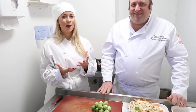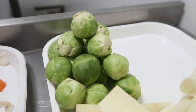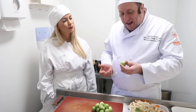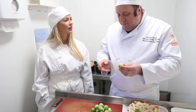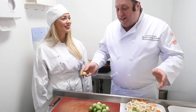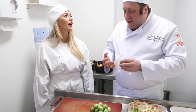On to sprouts now, which just makes you think of Christmas, and James is going to teach us a way to make them extra special. These ones we got here are actually trimmed for us already. I remember my nan always sort of putting a cross in the bottom to speed up the cook time. It's all a myth. It doesn't make any difference at all to the cook time. Really? No, I'd love to say it shaves 10 minutes off it, but it really doesn't. It just means they'll be slightly sort of soggy if you do that.